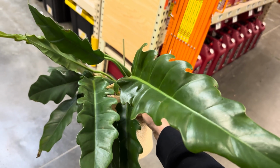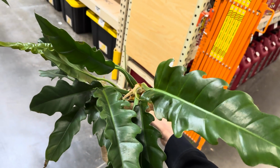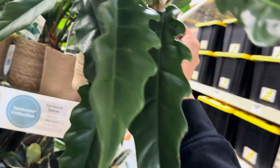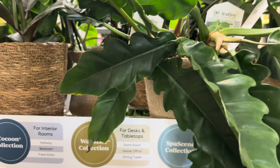I have the original mother plant, which is basically the philodendron Pluto, but you'll see that I'll just keep picking up these plants and showing you all of the gorgeous Proven Winners ones.